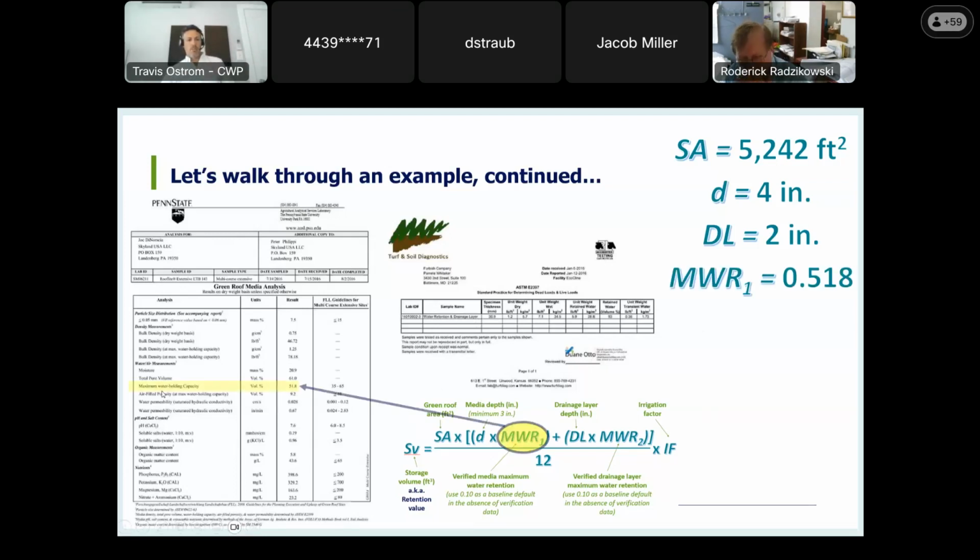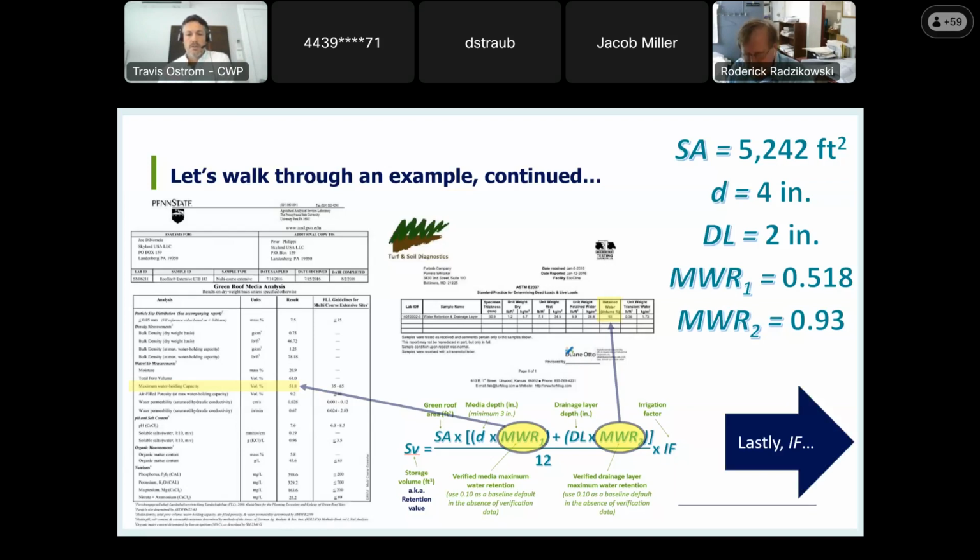This maximum water holding capacity is shown here at 51.8% for the media. And then the retained water is shown here at 93% for the drainage layer, right? We write these in decimal percents. So you've got 0.518 and 0.93 for the media and drainage layer water retentions, respectively. So we're moving right along. We have most of our variables filled in. The only thing we need now is the irrigation factor.